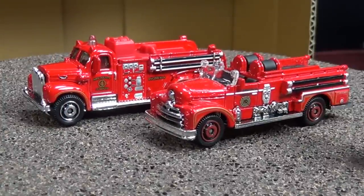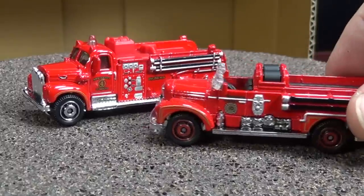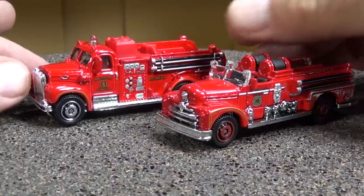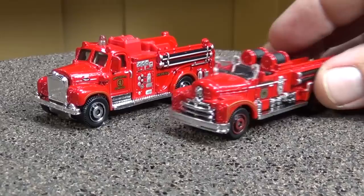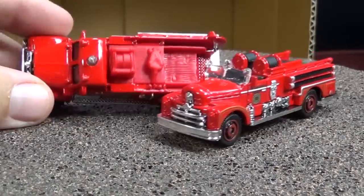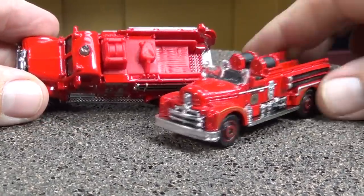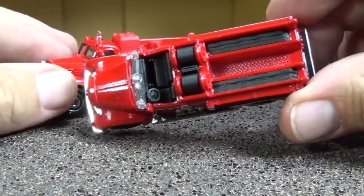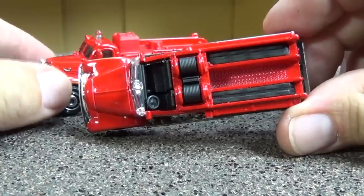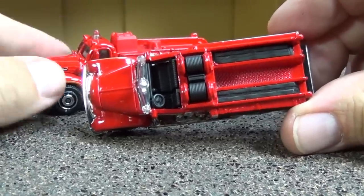Seagrave, hey, it's a convertible, look. Or a roadster, it's got no roof. Just kidding, come on, give me a break. So anyways, there's a look. It's taller. This part's plastic here, whereas the Seagrave is pretty much metal except for the black parts. The black parts are plastic, and the interior, of course.